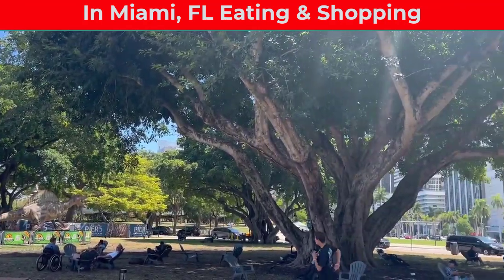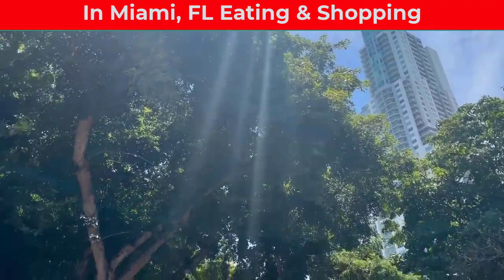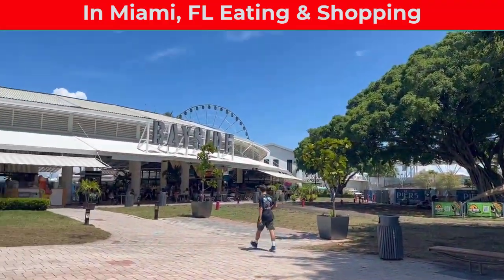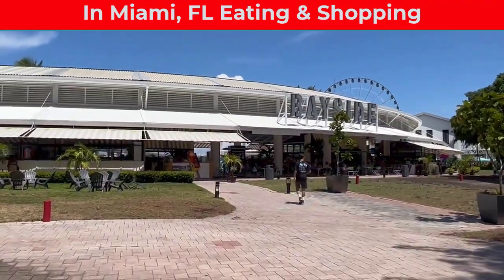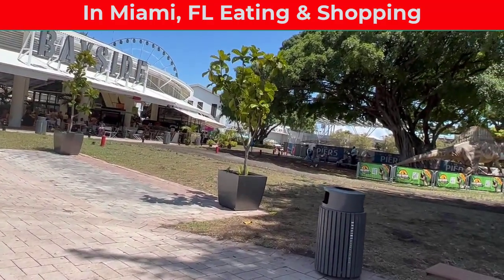So now we are down in Miami at the Bayside, getting ready to do a little shopping. And I love these trees. I don't know what kind of trees they are, but these things look like they're 100 years old. Plenty of shade.